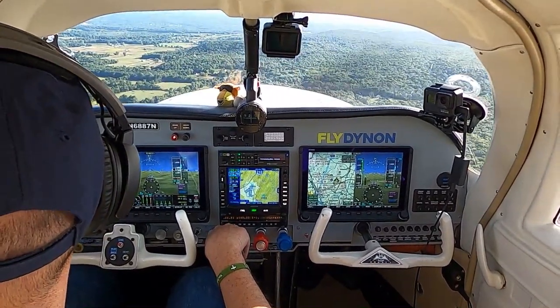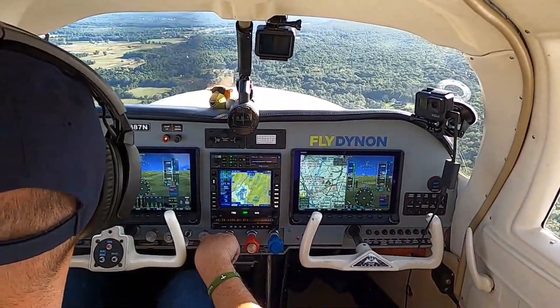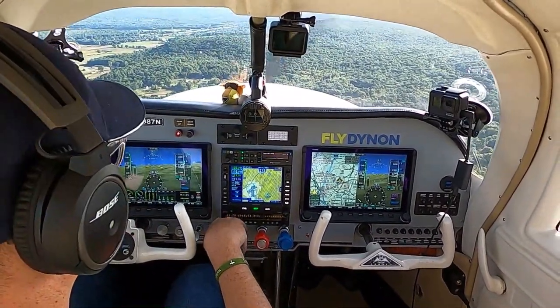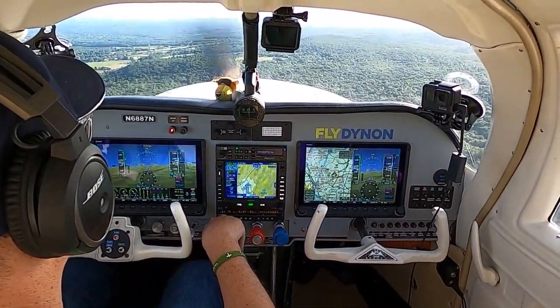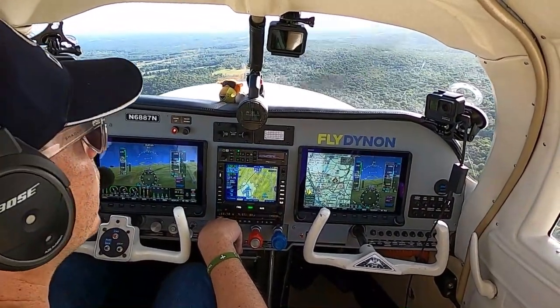Skyhawk 9520 Whiskey, turning final, runway 4, Orange County. Any aircraft in the pattern, are you willing to go to 22? And Orange County traffic, maybe you could make a right turn here to join the right downwind traffic for 22, Orange County.